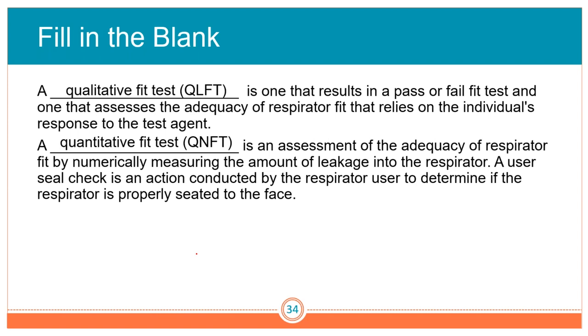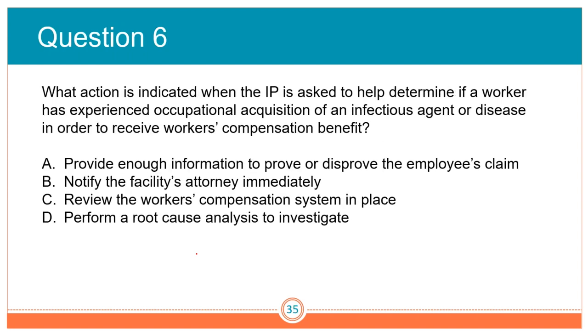And then our second one is quantitative. A quantitative fit test is an assessment of the adequacy of respirator fit by numerically measuring the amount of leakage into the respirator. A user seal check is an action conducted by the respirator user to determine if the respirator is properly seated to the face.